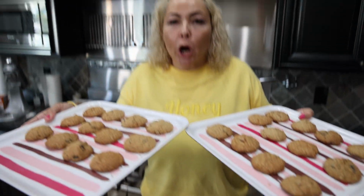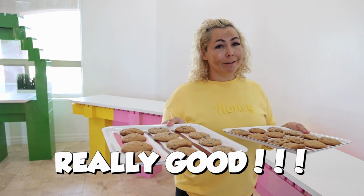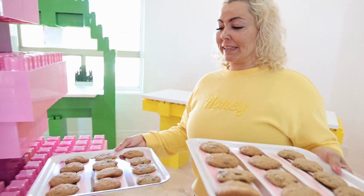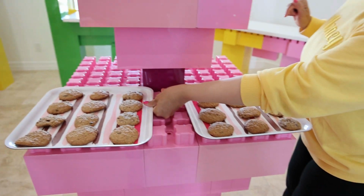Oh, thanks. I'm done with all my cookies. Here are the regular cookies. I'm gonna start putting them over there. And these are the gluten-free ones. I already tried them, guys. They're really good. I think I'm gonna keep making these ones. I've never tried it, but they are good. I think this one should go right here.